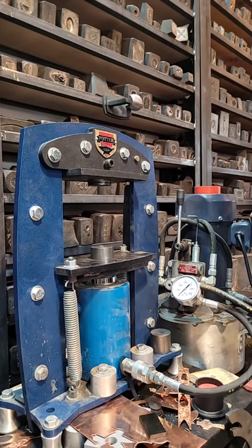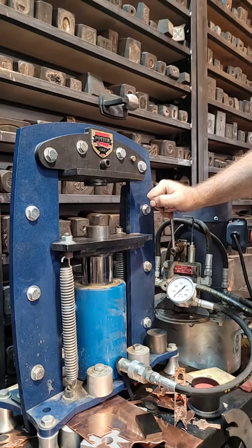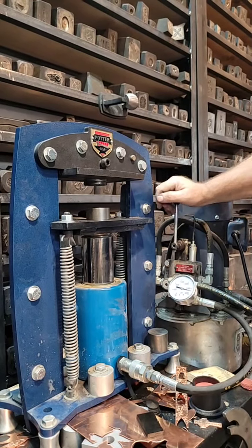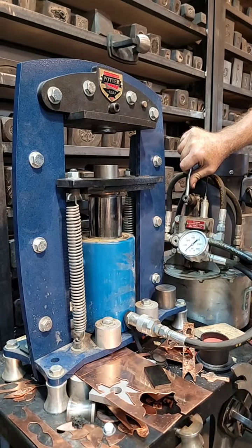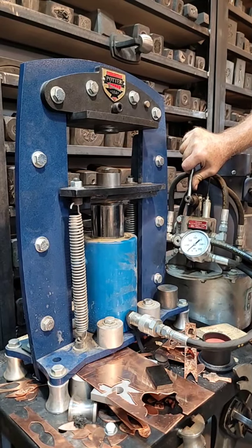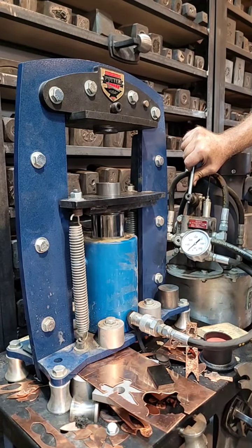You don't want to be running the cylinder all the way up. This is how high it'll go. That's completely at the outer end of its limits. You don't want to do that. You want to keep your cylinder down.